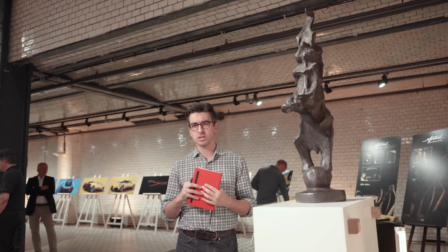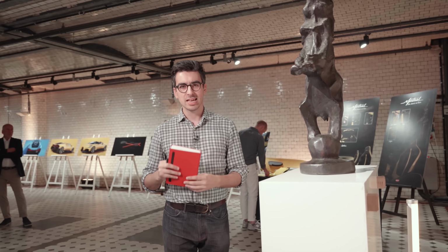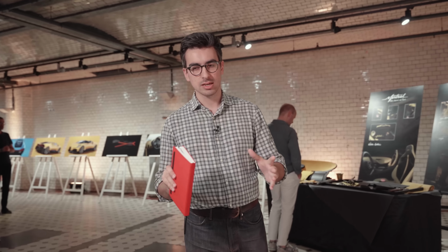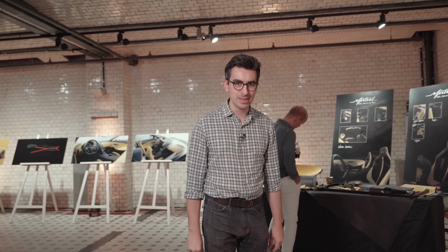This is a statue of an elephant crafted by Rembrandt Bugatti and featured as the bonnet sculpture on the Type 41 Royale. Now, of course, with Bugatti, history is everything. And this element has a very special place in the interior. The only problem is, I can't actually show you the interior because, as you probably saw in the show car, they haven't built it yet.